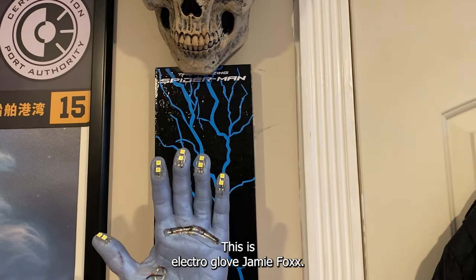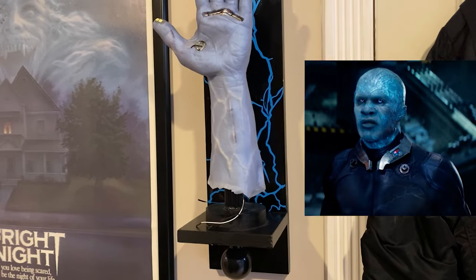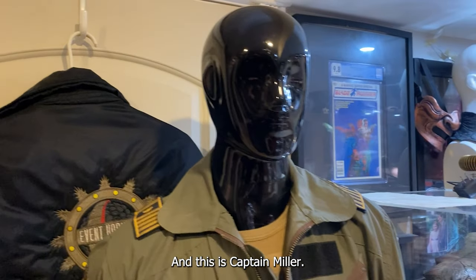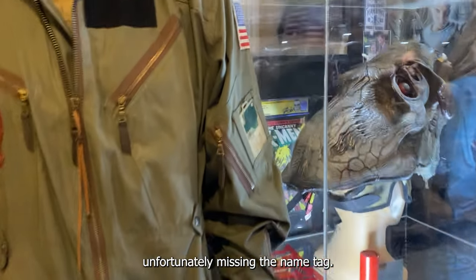Spider-Man. This is the Electro glove, Jamie Foxx. One of my favorites here, Event Horizon, the stunt jacket. And this is Captain Miller. This is his flight suit. Unfortunately, it's missing the name tag.